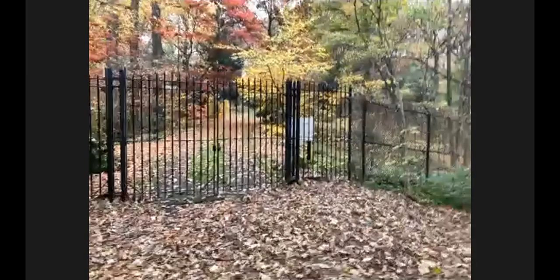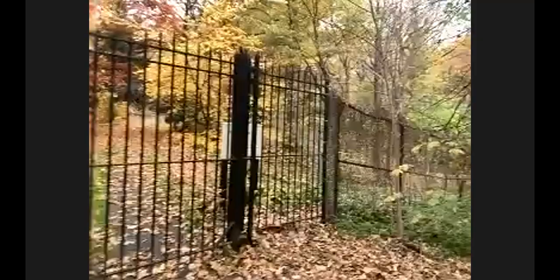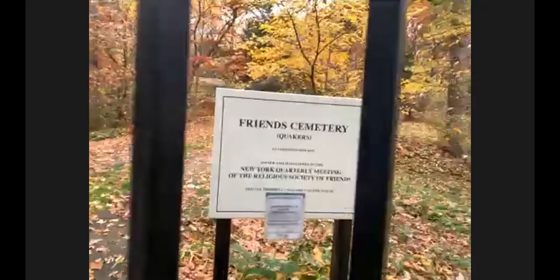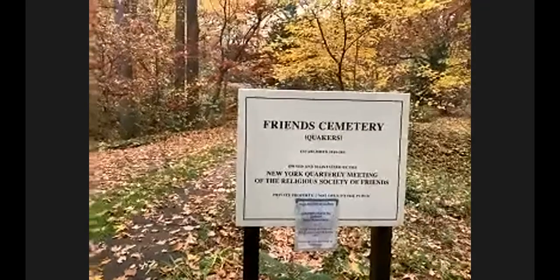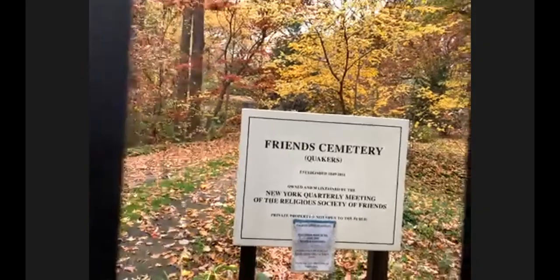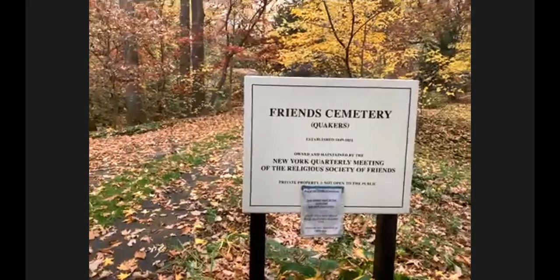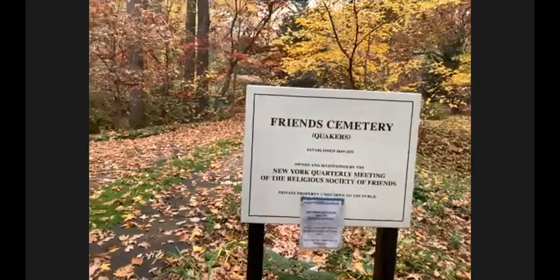So we're coming up right here. Cindy, if you could come back to my camera, I'll just show you the entrance to the cemetery. So again, if you are wondering where we are in the park, we're on the center drive, sort of right off the Nethermead, and we'll just take a quick peek inside here. So again, there's a fence. This is private property. And you can see it was established in 1849 to 1851. So this is right around the time 1847 is the Rural Cemeteries Act in New York State, which essentially outlaws burials on the island of Manhattan.